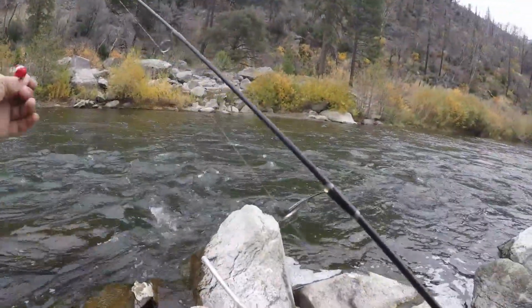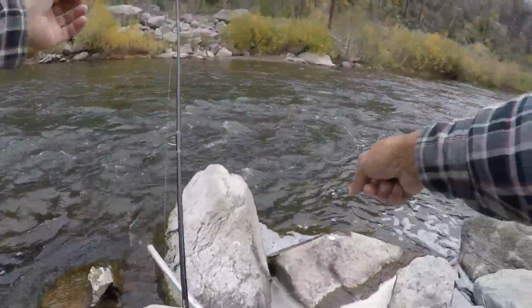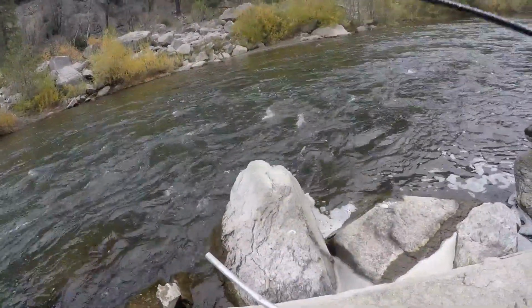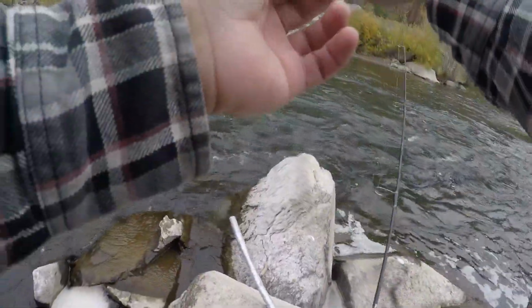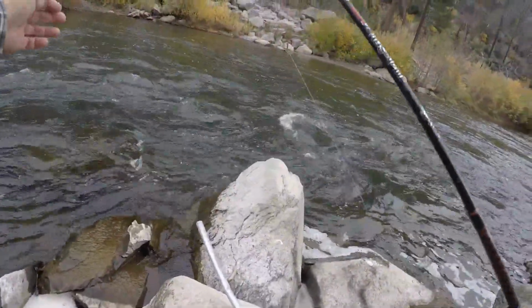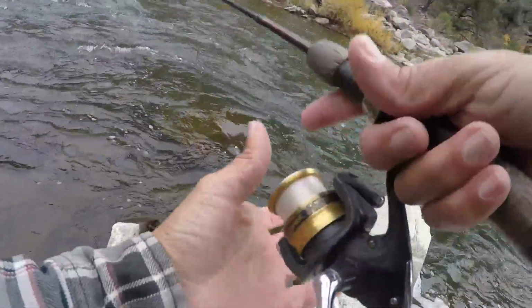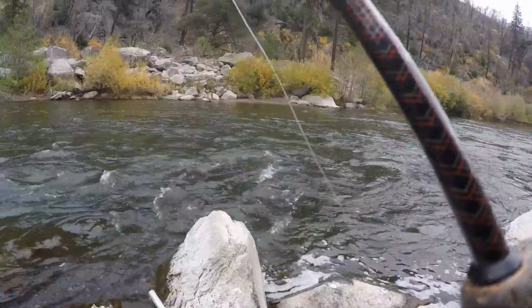Right when I walked up, I saw a fish. He lives right behind this boulder right here. And he keeps coming up and sipping the surface. So I put on my bobber and my nymph. I'm gonna try to drift it back in and around that mess right there. Try to get it in with the fast water and then bring it back around and see if I can get him to come up and grab it.